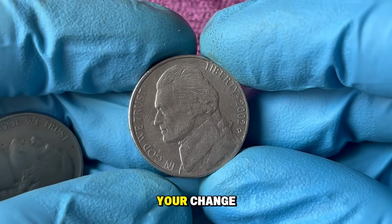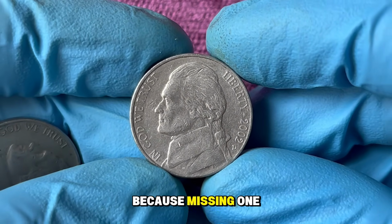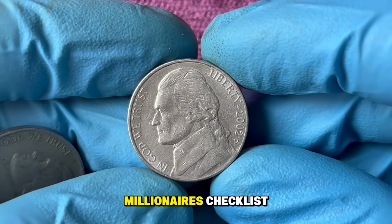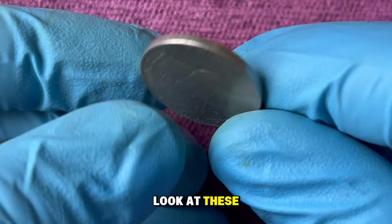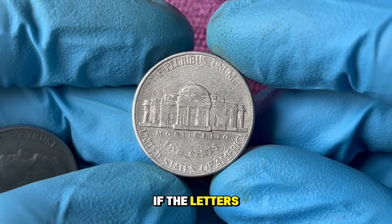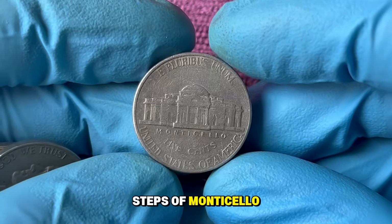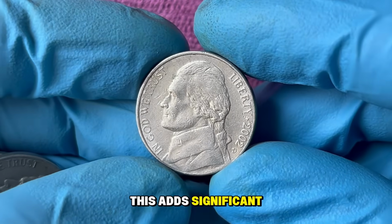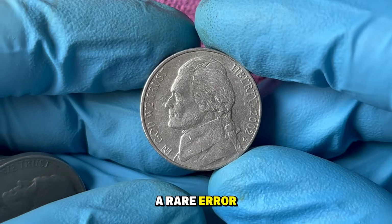The next step is to check your change, but before you do, you need to know exactly what to look for. Because missing one key detail could mean throwing away your fortune. Alright, here's your millionaire's checklist. If you have a 2002 Jefferson nickel, take a closer look at these signs: double die error, check the words Monticello and 5 cents. If the letters appear slightly doubled, you might be in luck. Full steps designation, look at the steps of Monticello. If all 5 steps are clearly visible and unbroken, this adds significant value. Off-center strike, if part of the design is shifted or incomplete, this could mean a rare error coin.